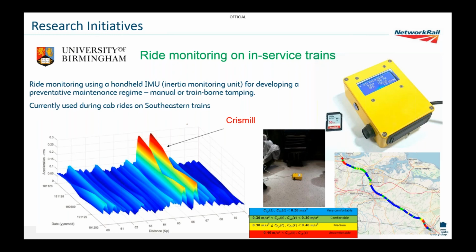We are trying to install a semi-permanent one. This one still needs people to be on the train, but we want a semi-permanent one because, with the COVID situation, we can't do international cab rides. So we are working with Eurostar to put in a semi-permanent one so we can monitor the track condition without sending anyone there. It's in progress.